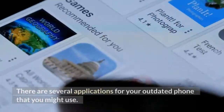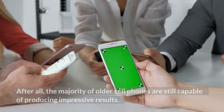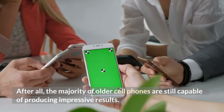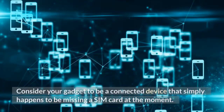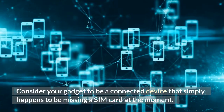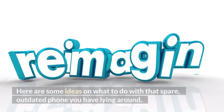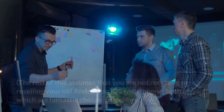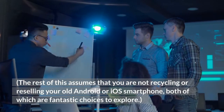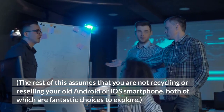There are several applications for your outdated phone that you might use. After all, the majority of older cell phones are still capable of producing impressive results. Consider your gadget to be a connected device that simply happens to be missing a SIM card at the moment. Here are some ideas on what to do with that spare, outdated phone you have lying around. The rest of this assumes that you are not recycling or reselling your old Android or iOS smartphone, both of which are fantastic choices to explore.